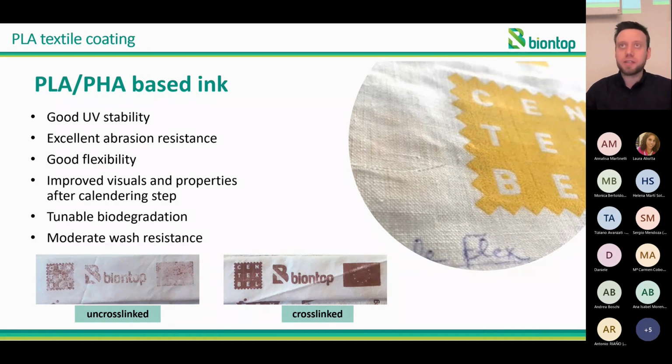We see with these coatings that they have good UV stability and excellent abrasion resistance. If you're familiar with the Uyttendaele test, we can do about 100,000 cycles of rubbing with minimal weight loss, so it's really quite excellent. The coatings and prints have good flexibility. It's not very elastic, but the flexibility is still quite good, especially for a PLA, thanks to the plasticizer we add.